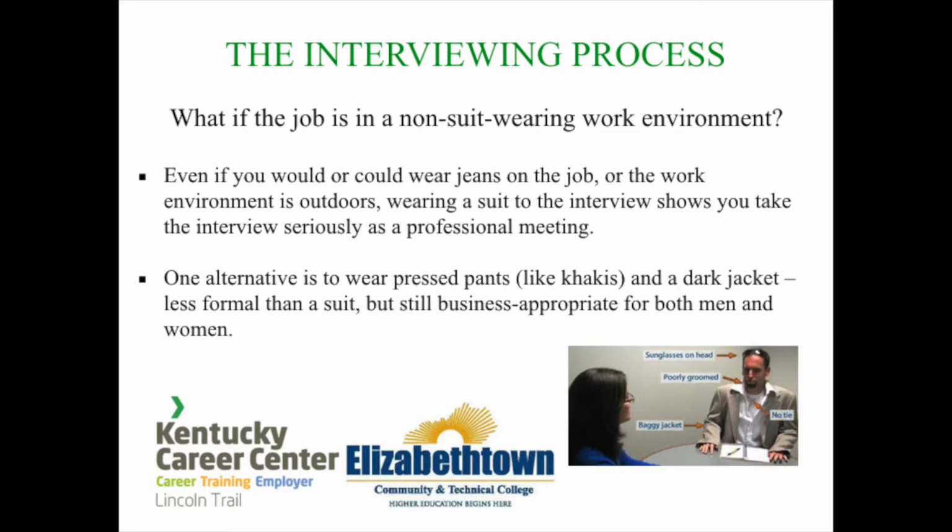What if the job is in a non-suit wearing work environment? Even if you would or could wear jeans on the job, or the work environment is outdoors and very non-suit environment, wearing a suit to the interview shows you take the interview seriously as a professional meeting. One alternative is to wear pressed pants, such as khakis, and a dark jacket. Less formal than a suit, but still very business appropriate for both men and women.